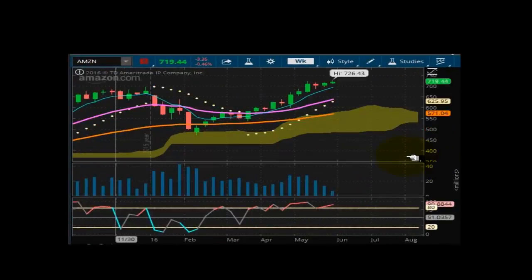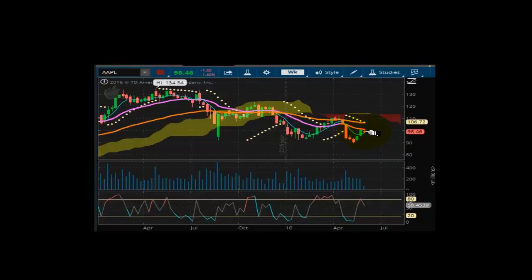Taking a look now at Bubble as it bounced off the first trend line resistance and is heading back down again at 98.46. As you can see, momentum is starting to point down, and we're still in a downward channel in this. We have overhead resistance at 106.72, and right now in the next 3 to 5 days.